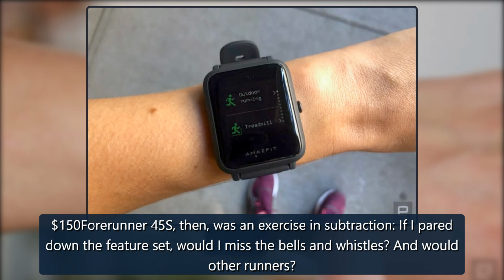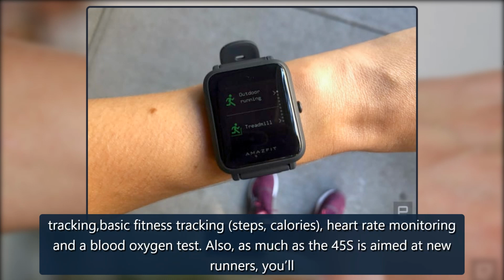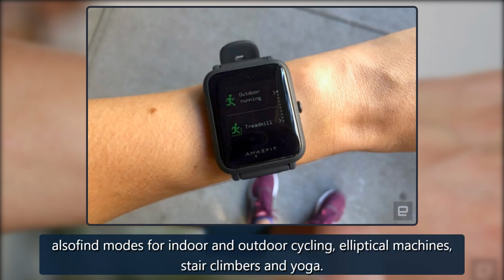And would other runners? It turns out, mostly not. As an entry-level watch, the 45S offers everything beginners, and even some intermediate, runners could want, including distance tracking, basic fitness tracking, steps, calories, heart rate monitoring and a blood oxygen test. Also, as much as the 45S is aimed at new runners, you'll also find modes for indoor and outdoor cycling, elliptical machines, stair climbers and yoga.